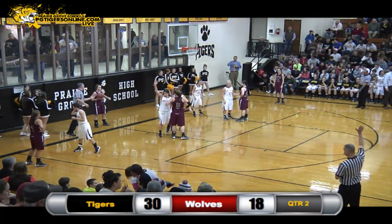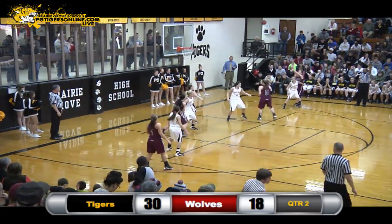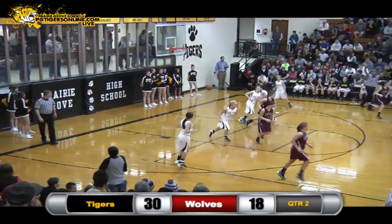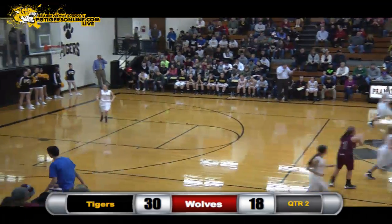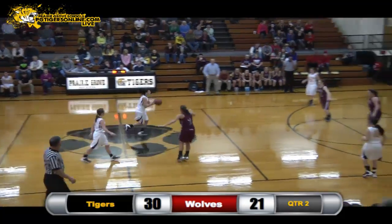Coming into the game for the Lady Tigers is number 12, Jessica Kaufman. Jessica's a senior. She's a transfer in. There's a three-pointer by Rich. So all of a sudden, they're on a bit of a run here. That 17-point lead now down to 9. 5 minutes to go here in the first half. They're on a 10-3 run.